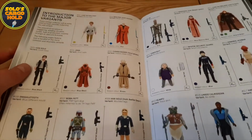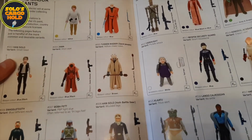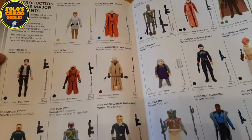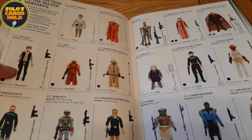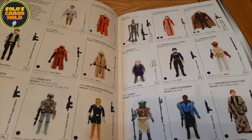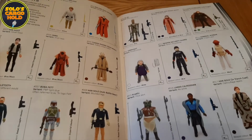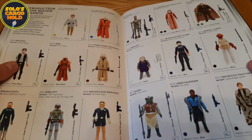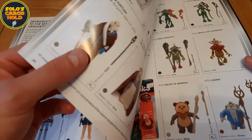And then it goes on to, now this is a really useful section for me, an introduction to the major variants. So for example, we kick off with brown-haired Luke, that was a variant from the original blonde-haired Luke. We've also got white-haired Ben, that took over from Grey. And this really gives you an overview of some of those major variants. There's of course a plethora of minor variants throughout all the figures, which you can really go to town on in terms of collecting. But it's nice to know what the major variants are, so I can check through my collection and see if I've got any of those.